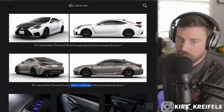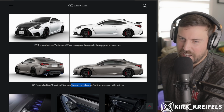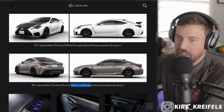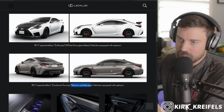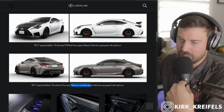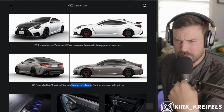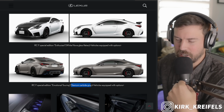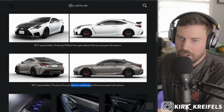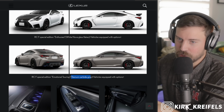I like the blue anodized. Is that the right word? Quad tips on the back of here. I like the red calipers with this paint color as well. The blacked out window surrounds on the RCF nowadays. I think maybe some of the first models, before the 2019 refresh, might have had a chrome window surround, which is just stupid. But yeah, I think it looks really, really cool.